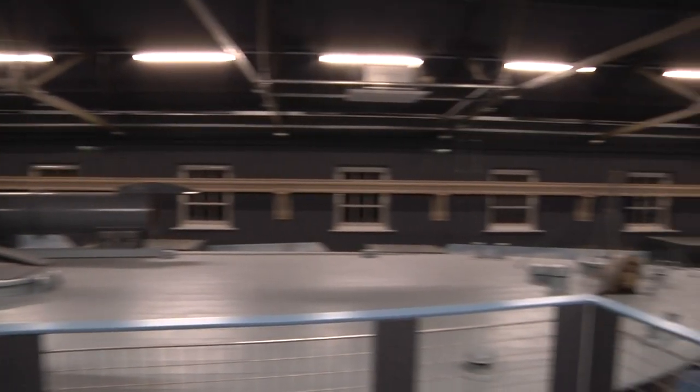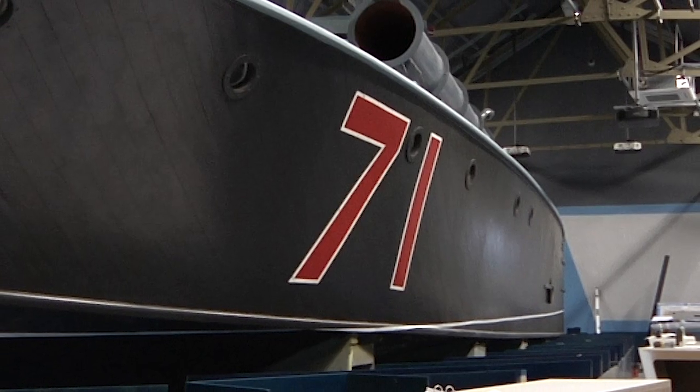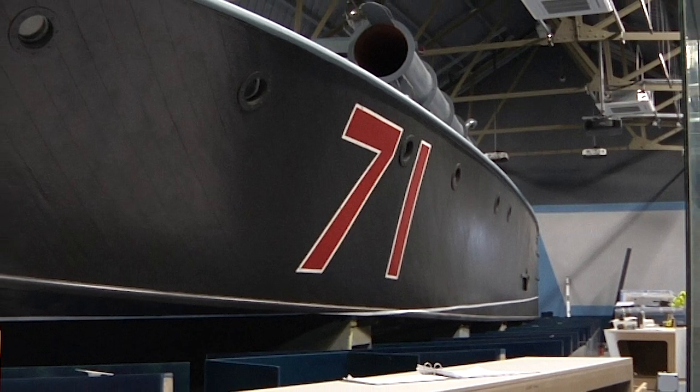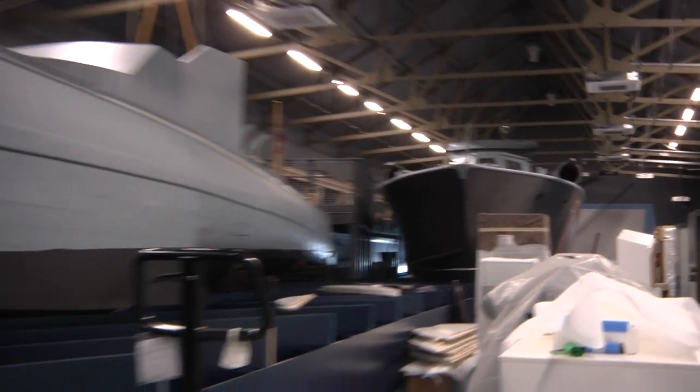Obviously, their only protection is their speed, so they're thin, no armour at all, just a wooden hull. The only job they had was to get in, deliver those torpedoes and get out again very, very quickly. If they took a hit, they were probably finished. So incredibly hard, dangerous work.